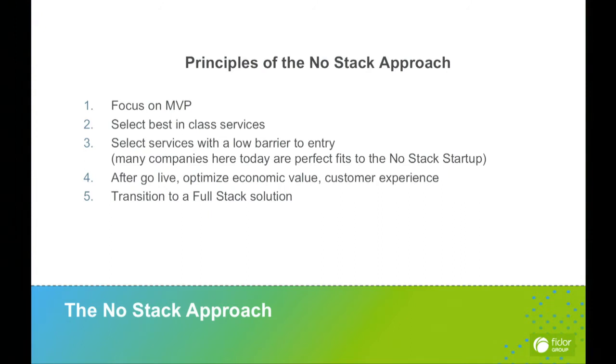After go-live, the no-stack startup would then select specific parts of that technology stack or business processes and rebuild them, targeting those areas that they find bring the most, say, customer benefits or economic value. And over time, they transition towards a full stack solution.